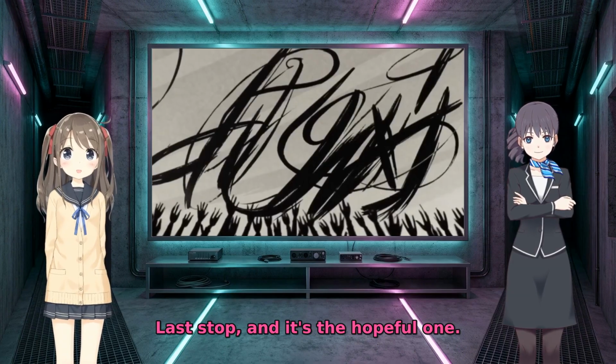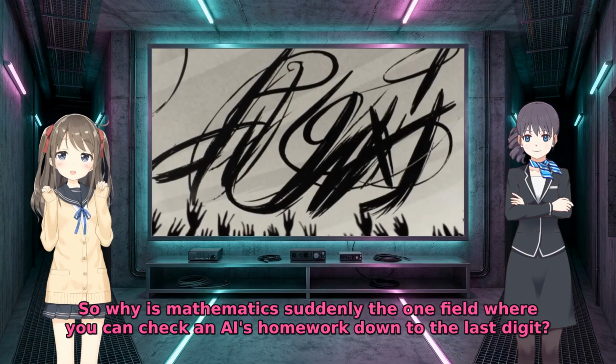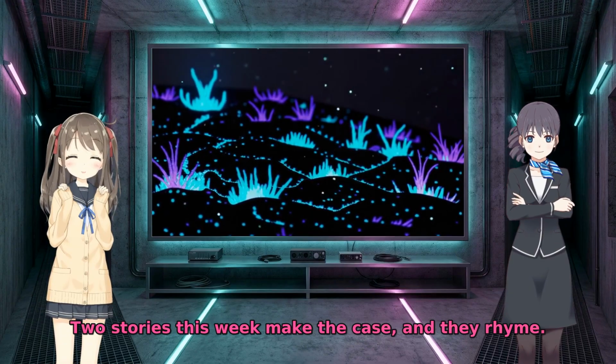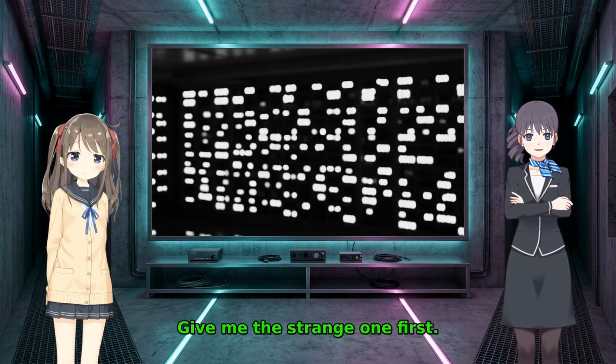Last stop, and it's the hopeful one. AI discovery claims are everywhere, and most of them are unauditable. So why is mathematics suddenly the one field where you can check an AI's homework down to the last digit? Two stories this week make the case, and they rhyme. Give me the strange one first.